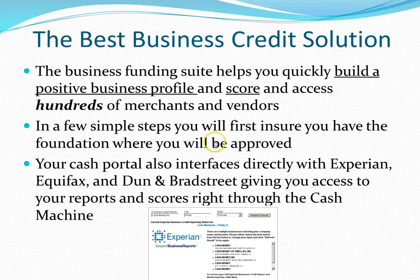And through your actual funding suite, you have a credit and cash portal where you can monitor your Experian, Equifax, and Dun & Bradstreet reports and scores right through the system, live. What's important to note here is this: the challenges of business credit, as we discussed, are that you don't know where to go to get vendor accounts, you don't know what their criteria is, you don't know which merchants offer credit, and you can't monitor your business credit reports. The funding suite solves all those problems.